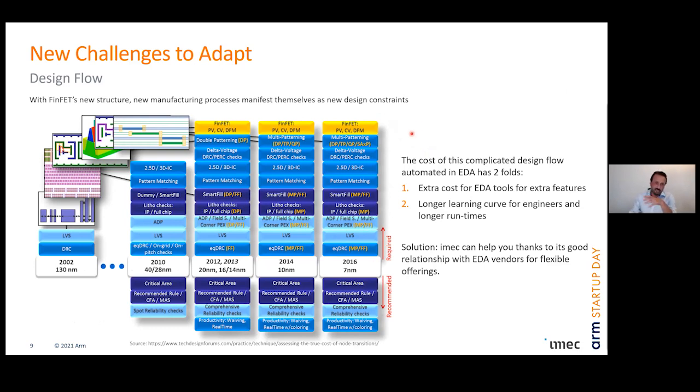Here you see a complicated chart, but this shows the backend EDA tools with the required features listed here. On the left-hand side, you see the EDA tool set and the features for 40 and 28 nanometer. And by the way, for the bulk CMOS, you can use more or less the same kind of tool set. But when you go to the FinFET side, like 20 nanometer, 10 nanometer, and 7 nanometer, first of all, the number of features, number of runs, number of combinations you need to execute is increasing, almost doubling.